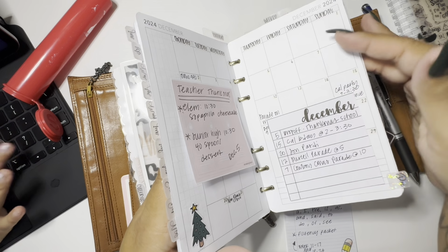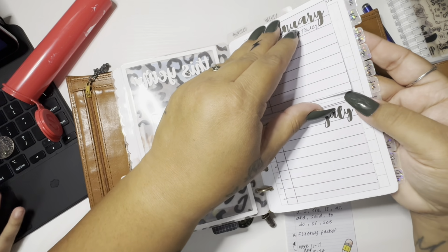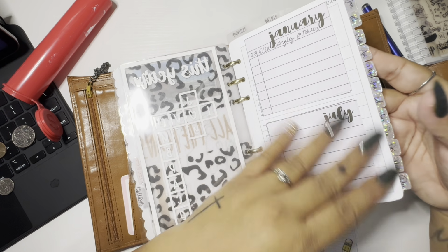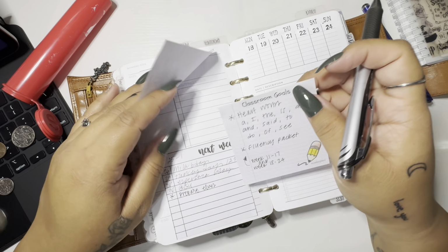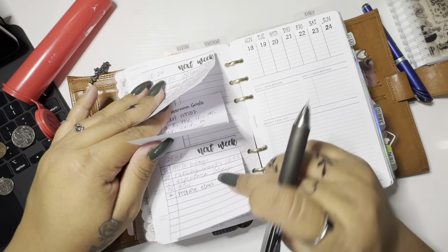And then I also made these for the monthlies. So I have December, January, I have all the months, and that's also been really great for forward planning, future planning. And that way right now I can just grab the sticky note and I have all the dates, all the information that I need for this week, and I can plan it out. So it's been great.